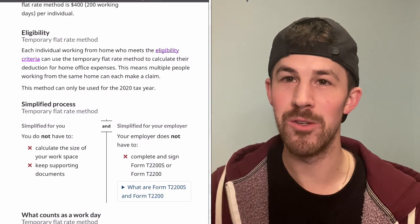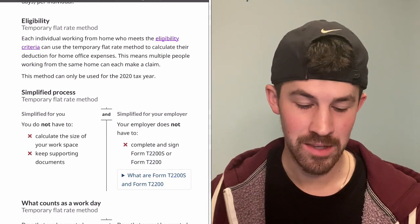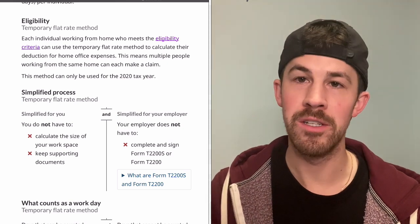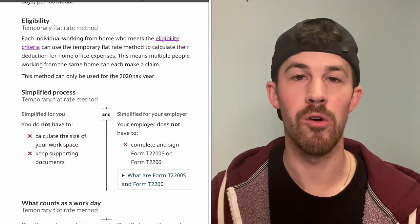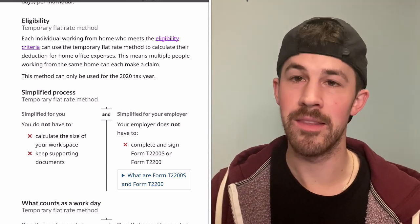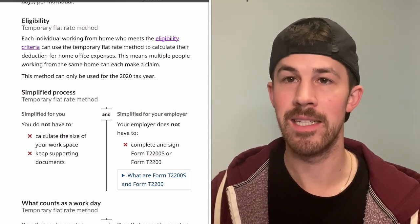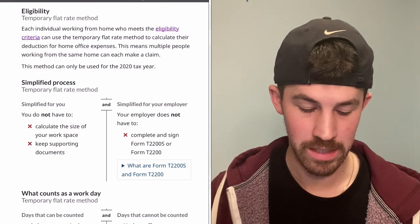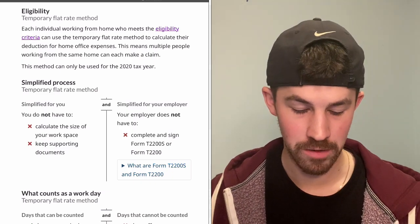The eligibility for the temporary flat rate method, we'll get into that in a second, but some awesome news here. With this method, we don't actually have to calculate the size of our workspace, and we don't need to keep supporting documents for our claim. Also, what's big for the employer side is that they don't need to provide us with a T2200. You only need that if you're going to be claiming the detailed method.